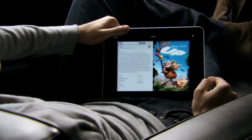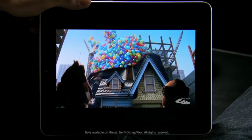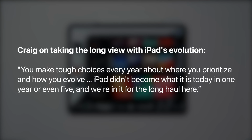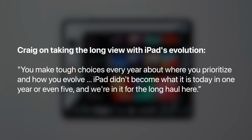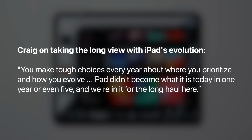So maybe they had this in mind all along, or maybe they tried it and they were prototypes. I'm sure there are Mac-iPad hybrid zombies in there somewhere at One Infinite Loop or at Apple Park. But they wanted touch-based interaction first, and I'm glad that they prioritized that. And the last quote that we have here, he says, "You make tough choices every year about where you prioritize and how you evolve. iPad didn't become what it is today in 1 year or even 5, and we're in it for the long haul."